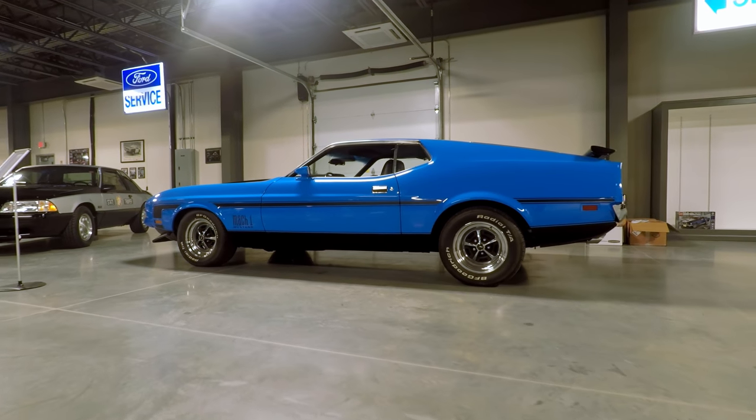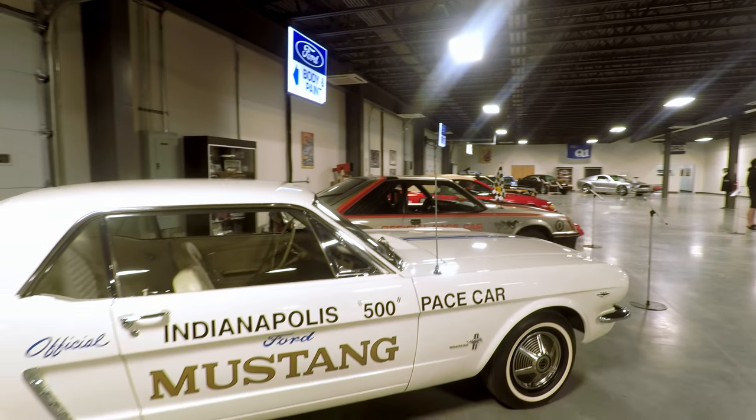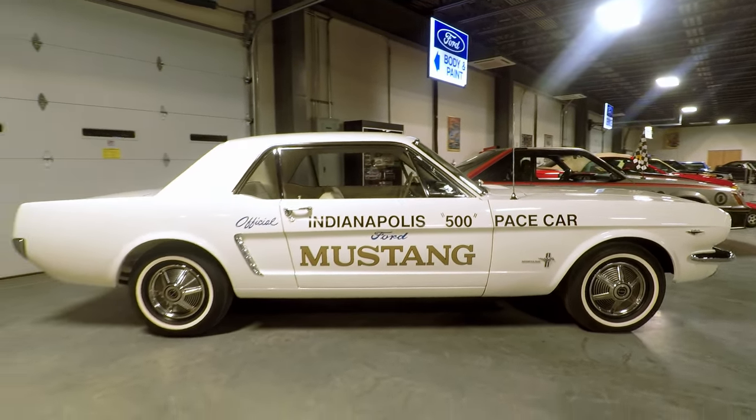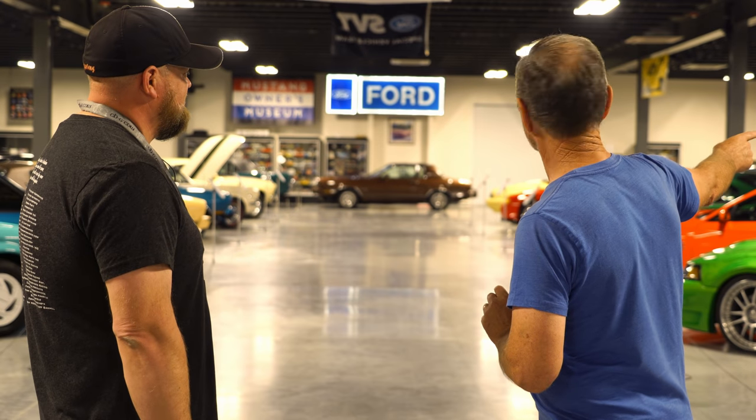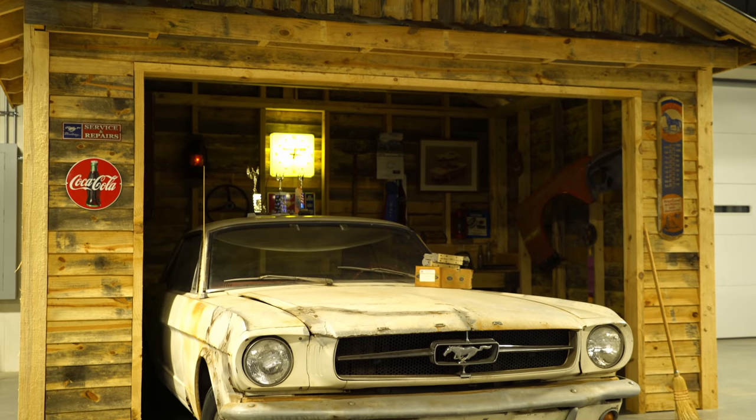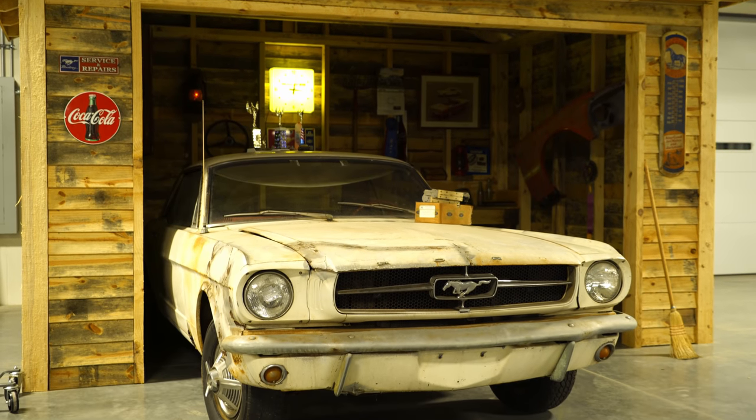Grabber Blue's always a good one for me too. The 71 over there is badass. The 64 pace car is talking to me over there. That's one I'm a fan of. But then that barn over there showing that barn find is always fun. I'm always attracted to restorations.